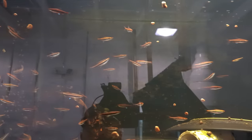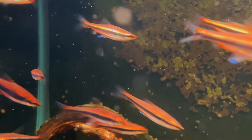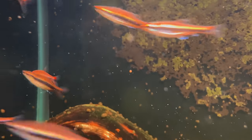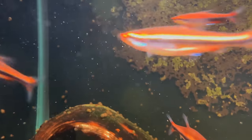Here are some of my favorites. Redbeck pencilfish, Nanostomus beckfordi. What do you like about them? I like that they're colorful and they're not as expensive as coral reds. I mean, they're not as colorful, but I still think they look great and they're affordable to buy in large groups. Affordable, pretty, peaceful, don't get big. Yeah, I like them too.